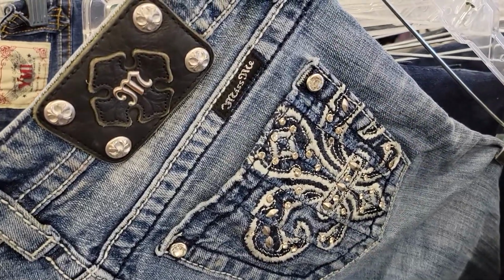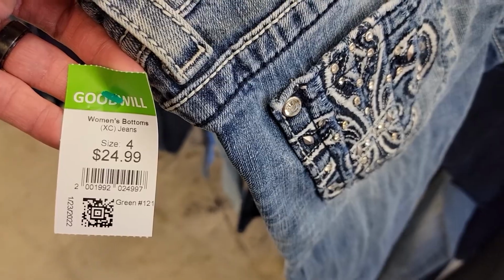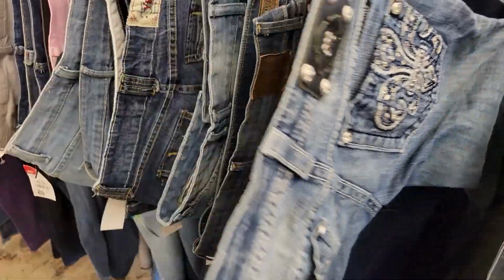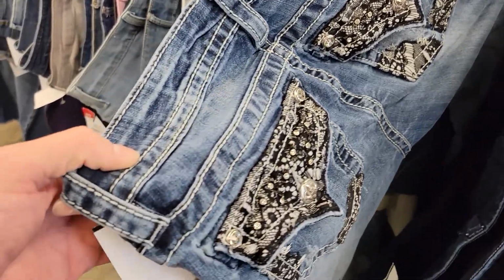Okay, y'all, another example of the way certain items are priced in my area. A pair of Miss Me jeans for $24.99. Sometimes you just have to be smarter than the thrift stores.